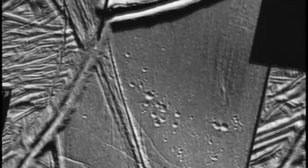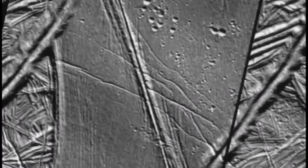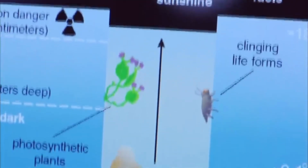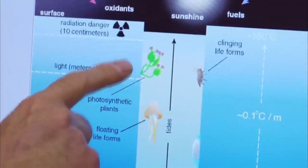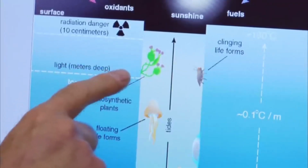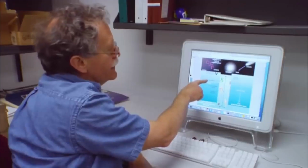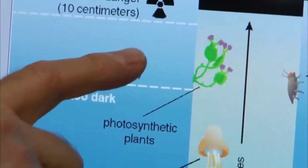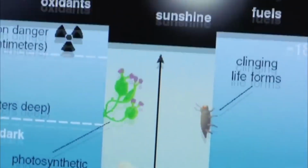Dr. Richard Greenberg of the University of Arizona has graphically depicted how potential life forms might take advantage of the ecosystem created by a crack in Europa's icy crust. Although the outer few inches would not be a good place for life to live because of radiation, once you go down just a few feet, life would be safe from radiation and also would get enough sunlight for photosynthesis. So you could have an organism at that level that photosynthesizes, and it would be connected to the ocean by this tidal water that rushes up and down every day.